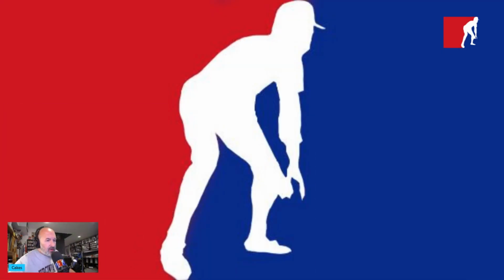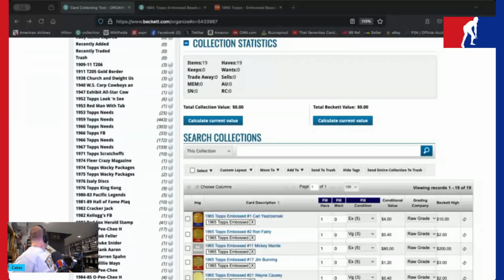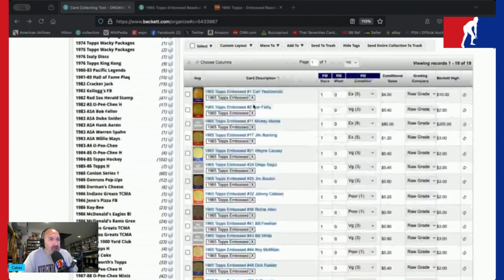It's the 60s right now, 1965. Topps Embossed. These are inserts. Sorry, looking over my shoulder. It's something that just piqued my curiosity. The 1965 Topps Embossed insert set.